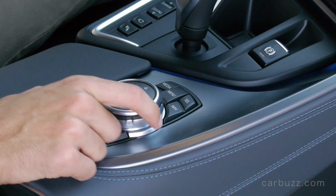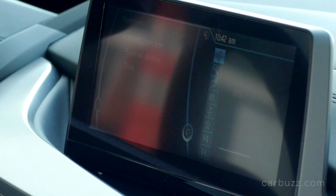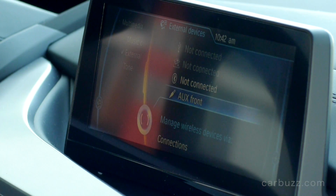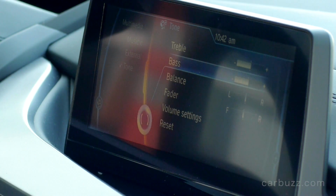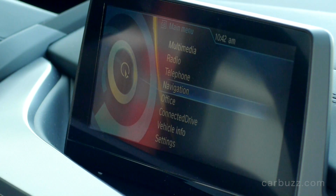All right, now before I get to the engine, I want to talk to you about this. This is the latest version of BMW's iDrive. As always, it's controlled by that rotary dial just there, and the dial also has a touchpad on top. This is an 8-inch high-resolution screen. And other features that you're going to get inside is an 11-speaker sound system with HD radio, automatic dual-zone climate control, dynamic cruise control with a braking function, LED ambient lighting.